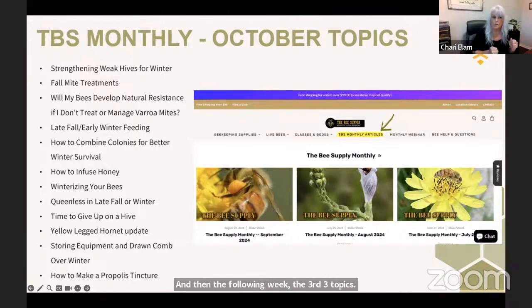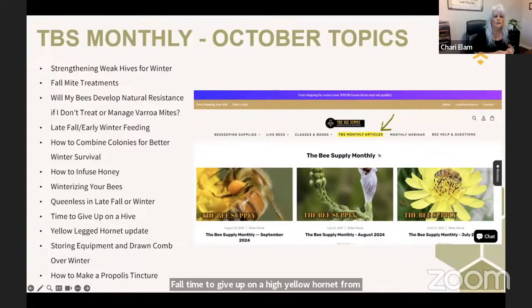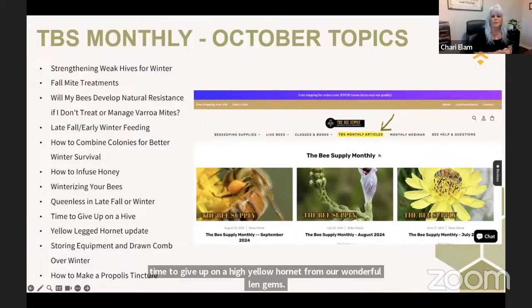So let me just scan over them really quick. Strengthening weak hives, fall mite treatments, and Blake's going to talk about that tonight. Will my bees develop natural resistance if I don't do anything with my mites? Late fall, early winter feeding, that's a really good one. How to combine colonies, winter survival, how to infuse honey, I'm going to talk to you about that in a minute. Winterizing your bees, queenless in late fall, time to give up on a hive, yellow-legged hornet from our wonderful Lynn Jones, storing equipment over winter, and how to make a propolis tincture.